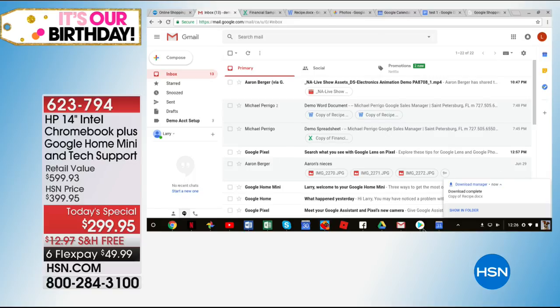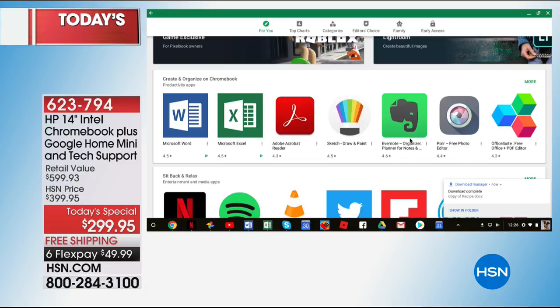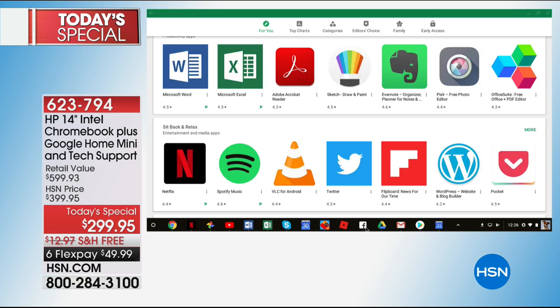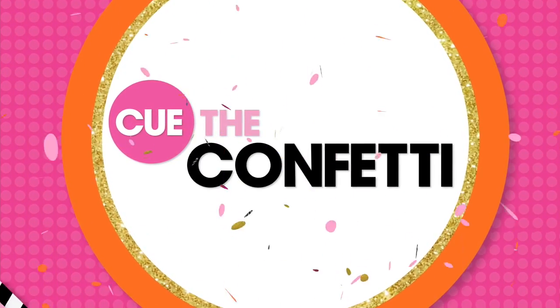But what I want to make most clear is nothing is left off limits to you. This operating system is one that you maybe haven't used before, but all of your programs, in fact, well over 1 million games and apps are on the Google Play Store. It's the number one app store in the world. And remember, you get 5 years of 24/7 US-based tech support to help you through it. And today it's only $50 a month. There's no contract to sign to get that tech support.